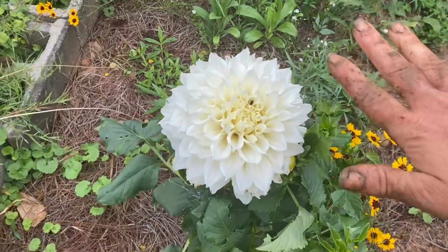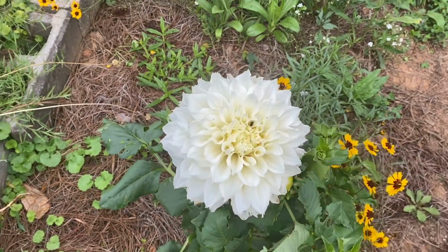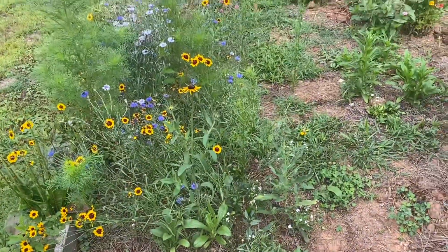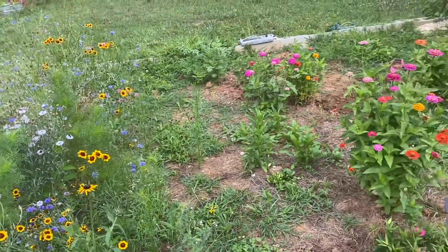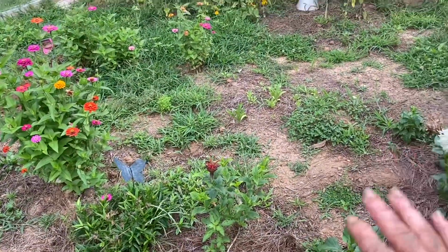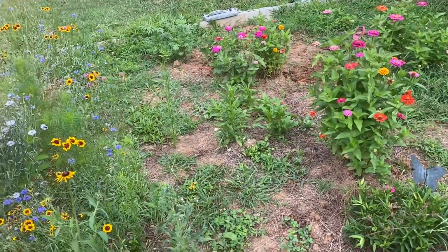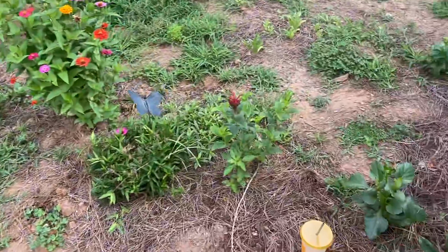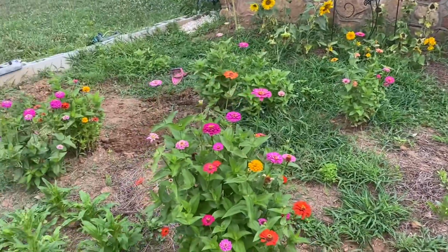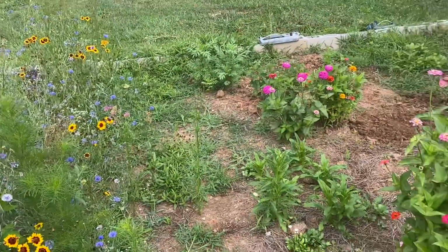I have never grown dahlias before. This thing is the size of my hand. Ugh. How beautiful is she? I know that this is a little bit crazy and messy, and that it is not everything that I put in at its best, but for the first season of growing flowers, I think I'm gonna take this as a win.